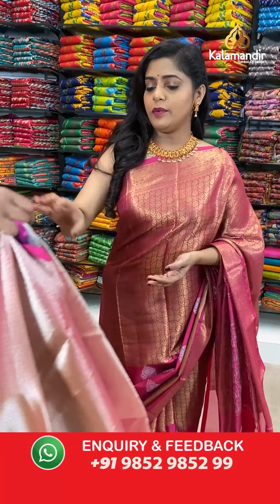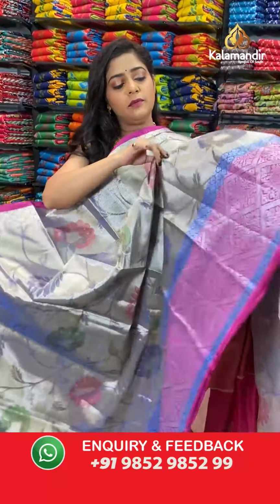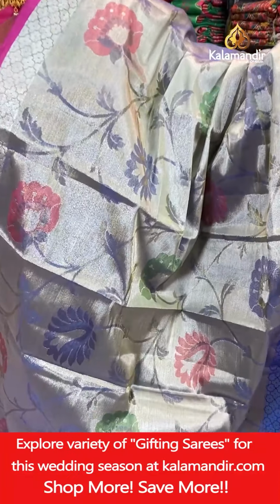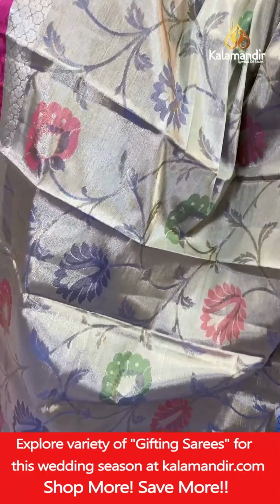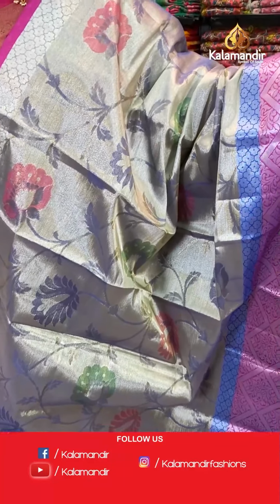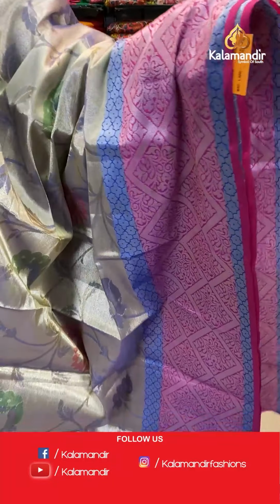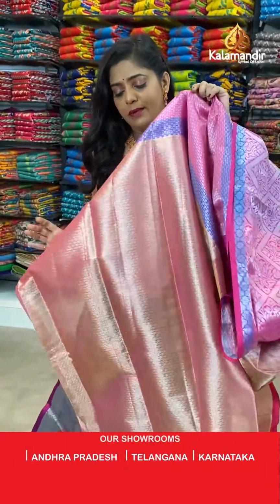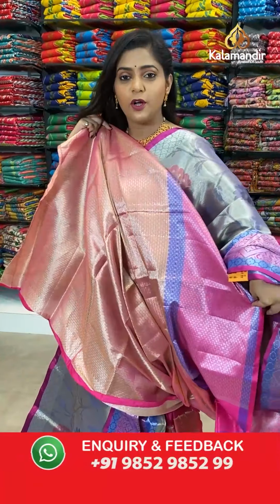Next sari here, blue and pink combination sari. Blue is on the body and it's a dark shade of blue and ispe pura silver zari ka kaam kar rakha hai. To ye kafi silverish lag raha hai sari, and on the body you can see thread weaving design, border in contrasting color with brocade pattern, contrast zari woven pallu and a zari woven blouse piece with brocade pattern to go along with this blue sari. Let's see the pricing details.